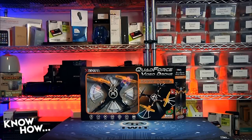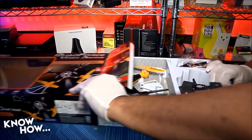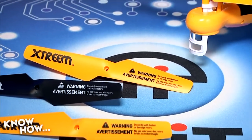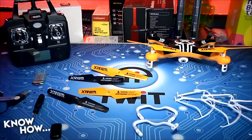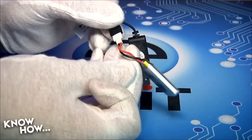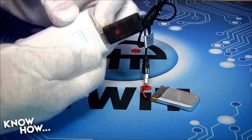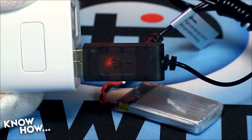The Quadforce video drone is a self-contained, remotely piloted quadcopter kit with an onboard camera from Swann. Out of the box, you'll find most everything you need to get up and running in minutes: the quad, a remote, battery and charger, safety attachments, and spare props. Just add 4 AA batteries to the remote, connect the 3.7-volt 500 mAh LiPo battery pack to the charger, then plug the charger into any USB-powered port. When the red light turns off, in between 30 and 60 minutes, you're ready to fly.